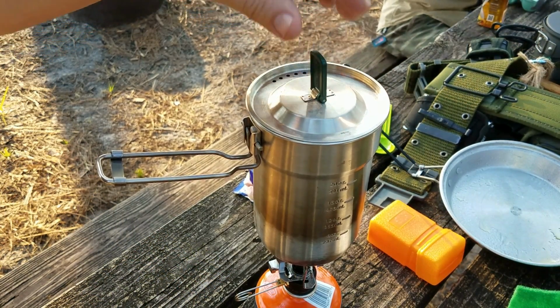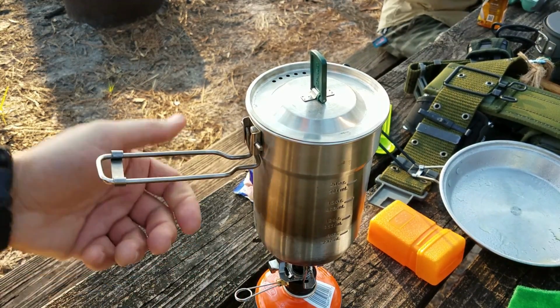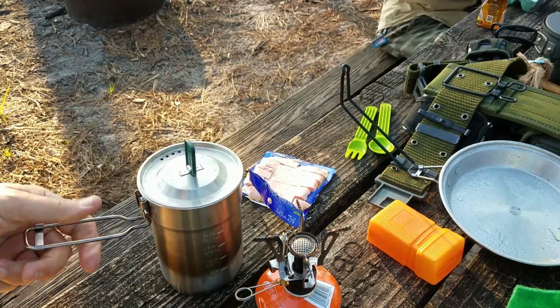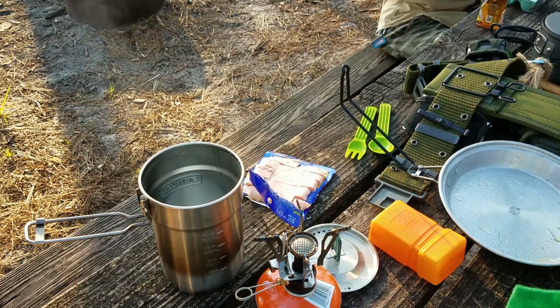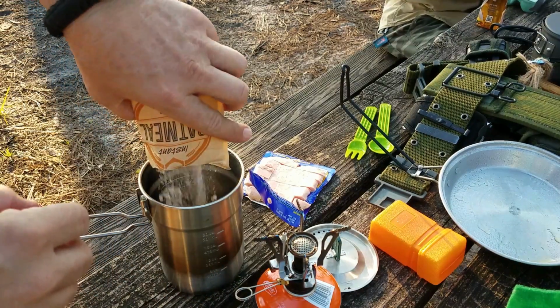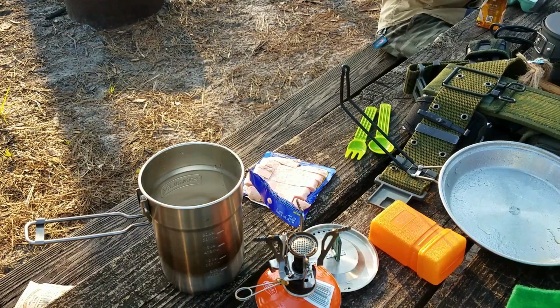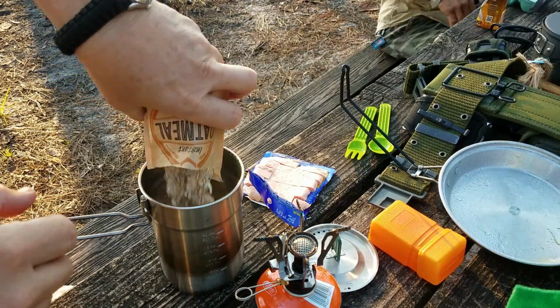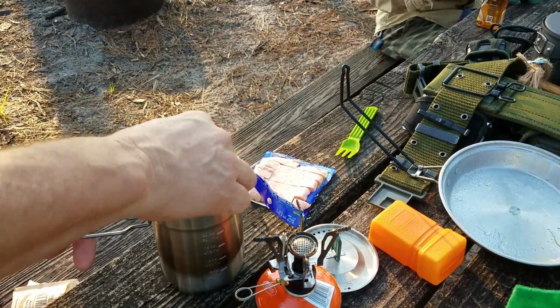All right, we got a really good boil going on there. So we're just gonna cut that off. Do some oatmeal, and this is that brown sugar cinnamon stuff, which is awesome. Maple and brown sugar. Yeah. That was a good cup of coffee. I'm still working on mine.